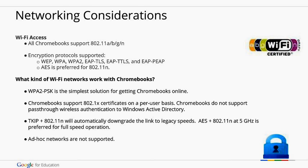As far as encryption goes, I would say the preferred method is using, as I mentioned earlier, WPA2, pre-shared key, use AES along with 802.11n. That would give you the optimal network setup.